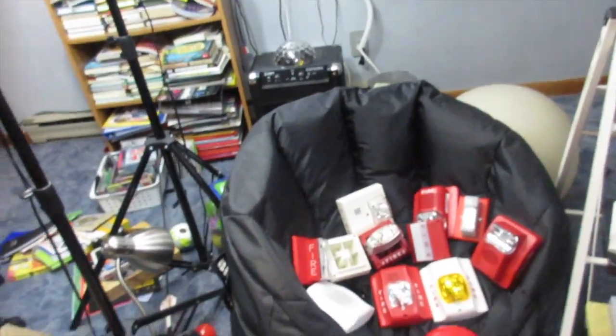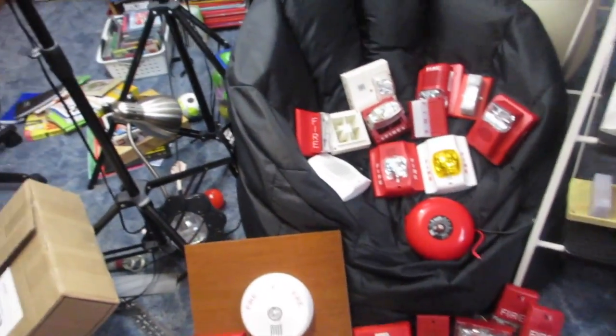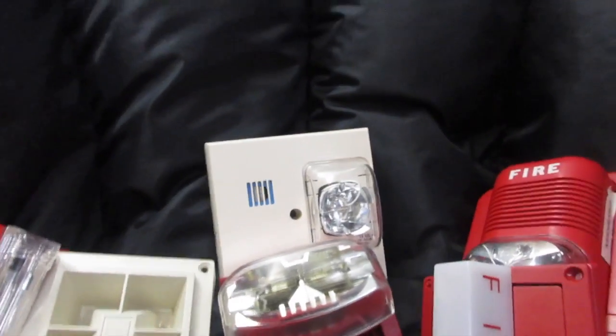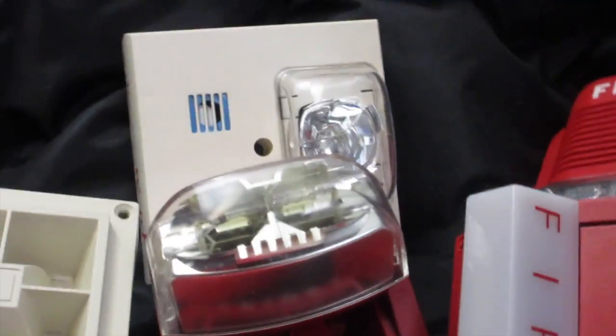So I have most of my alarms laid out here, besides the ones that are on the system. I obviously didn't take those down. So what we're going to be doing is saying a couple of facts about each alarm. So let's get started. The first alarm we're talking about here is the Siemens UMHU. A fun fact about this is the lowest temperature it can go to is 35 degrees Fahrenheit.